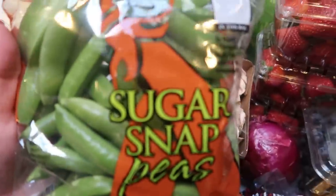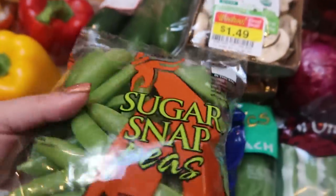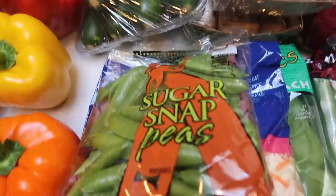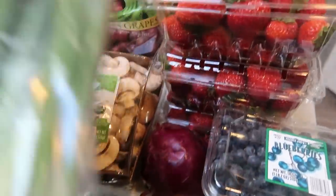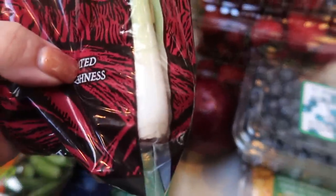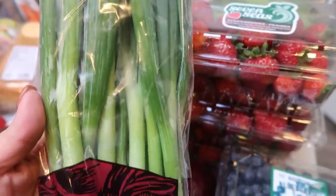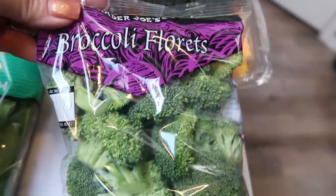Along with my carrots, I thought that sugar snap peas sounded really good to have as a veggie. So I'll have a mix of those and these little baby carrots, and that'll be a nice snack throughout the week. I picked up a big pack of green onions from Trader Joe's. They literally have the best green onions. They're huge, and they are such great quality, and it's $1.30, I think, for this whole package. So I got those. Broccoli from Trader Joe's, which is also for an upcoming recipe.